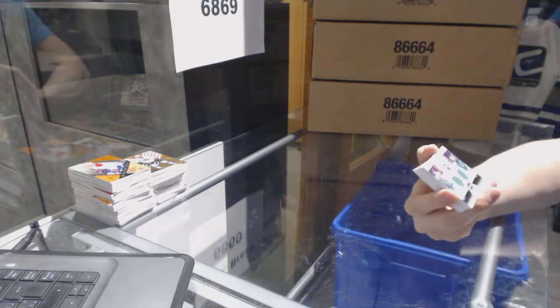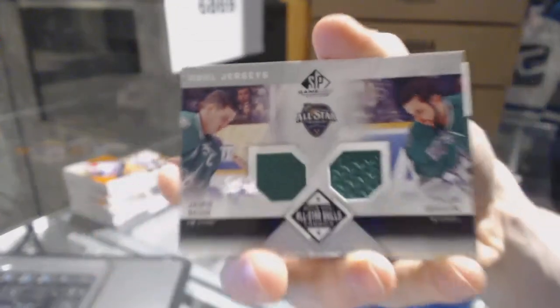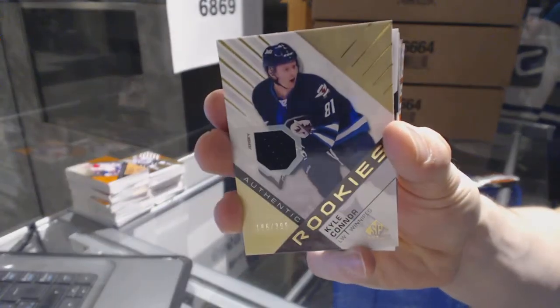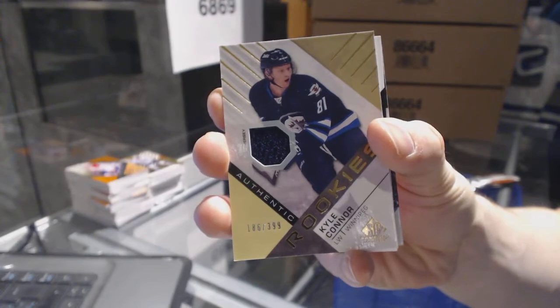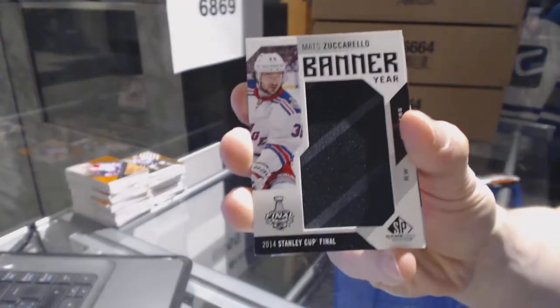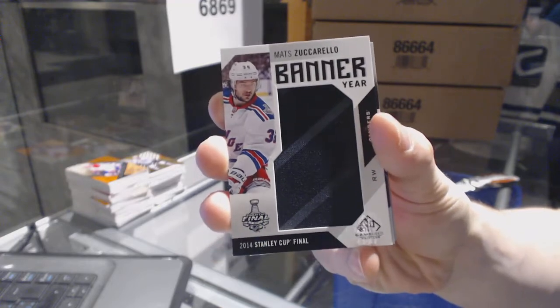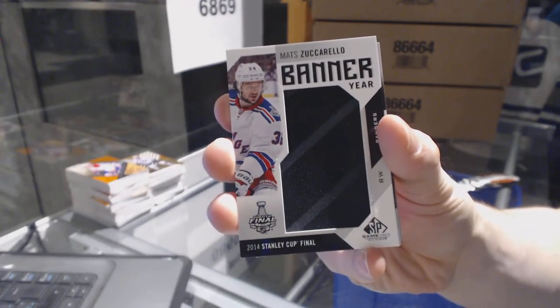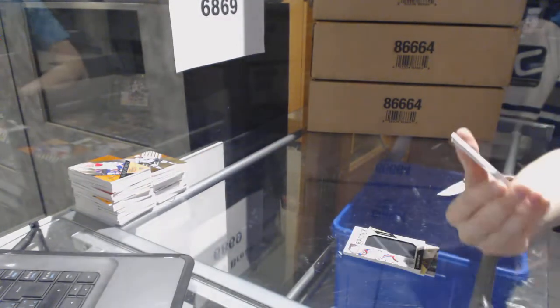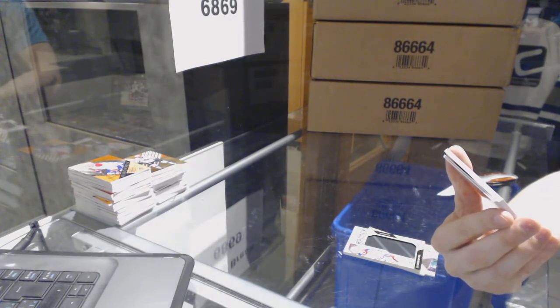We've got an All-Star Skills dual jersey for the Dallas Stars, Jamie Benn and Tyler Seguin. We've got a rookie jersey numbered 399 for the Winnipeg Jets, Kyle Connor. We've got a banner year for the New York Rangers, Mats Zuccarello. Oh, sweet. I think we hit the same card out of 15-16 like yesterday.